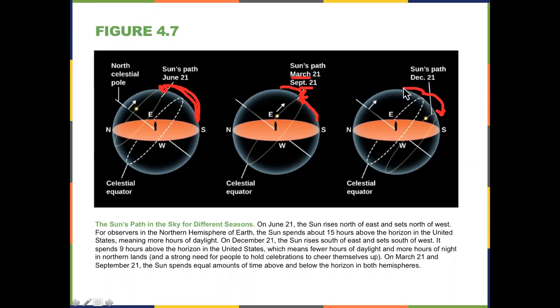And then it would go back up to June. That would be summer again. So it traces out a path back and forth. And that's that analemma, what we would see on the sky. We would see a sort of lopsided figure eight as it was going through. That's the analemma that we saw before. But that happens everywhere on the planet.